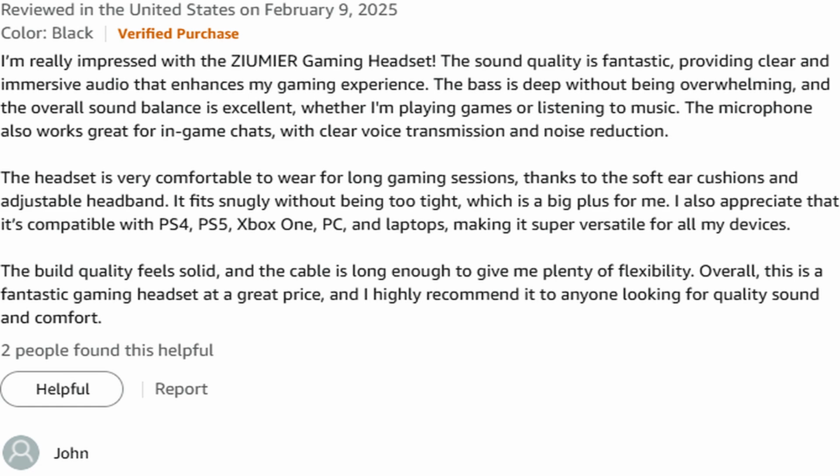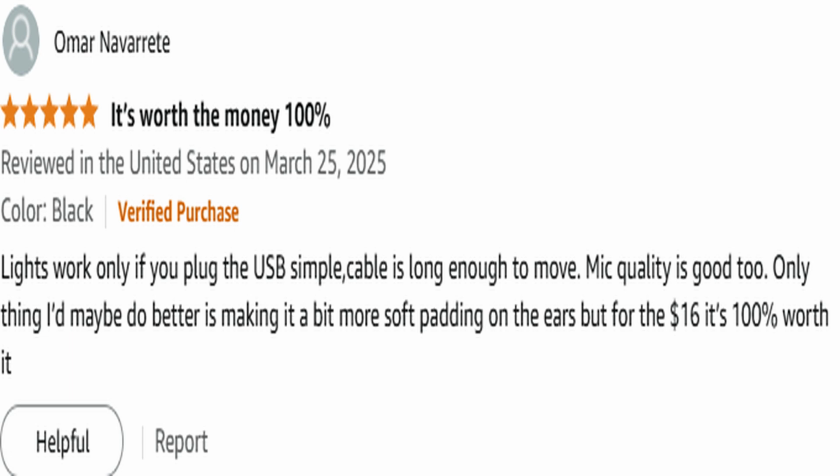In terms of value, the ZIUMIER Z20 is repeatedly described as offering exceptional performance for its price. Many reviewers compare it favorably to more expensive headsets, noting that it delivers similar or even superior audio and microphone quality at a fraction of the cost. The headset's affordability makes it accessible to a broad audience, from casual gamers to dedicated enthusiasts.